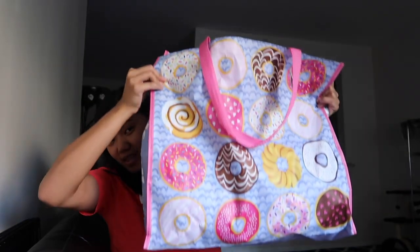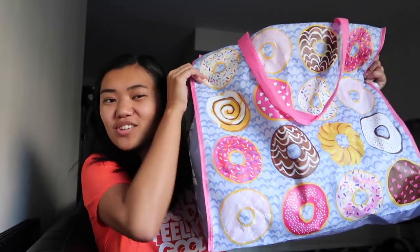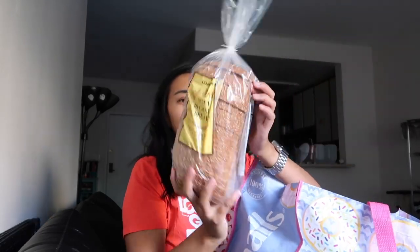So first off, I think the best reusable bags are from Marshall's because they're so big. This one's really cute because it looks like donuts. They're only a dollar. This is what I got. First off, I got some bread. Haven't tried it before, so let's hope it's good.